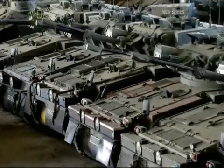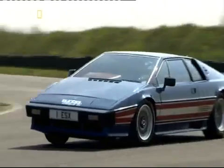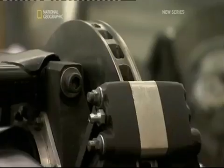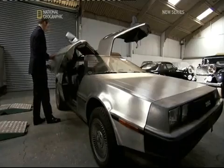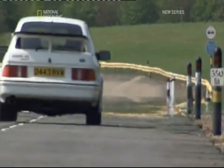Our large-scale, homegrown industries may have been dying off, but thanks to new thinking, new ideas and new technology, British engineering and design was alive and well. The future had landed here in Britain.